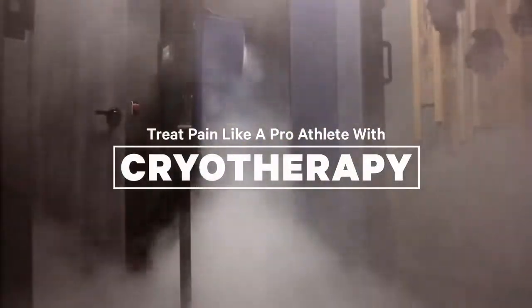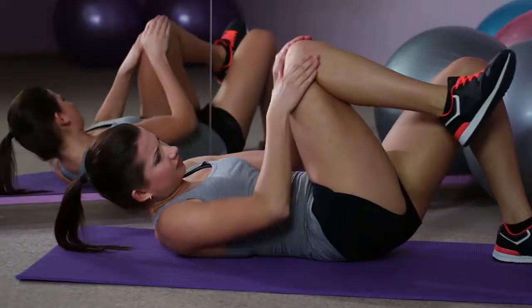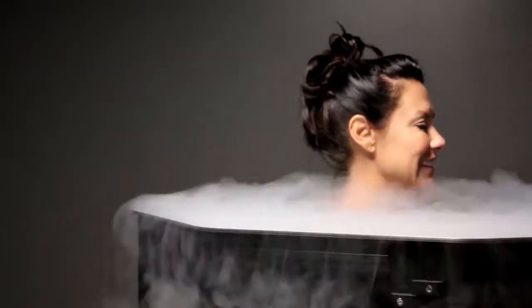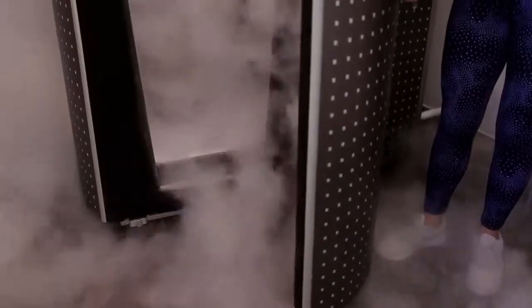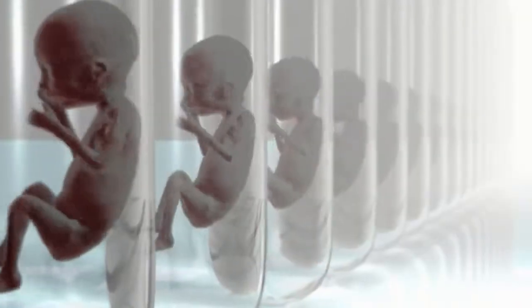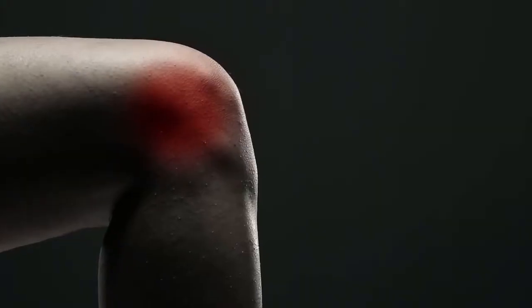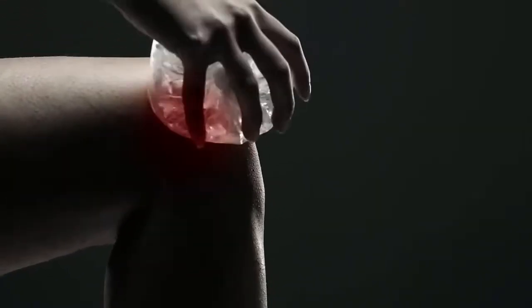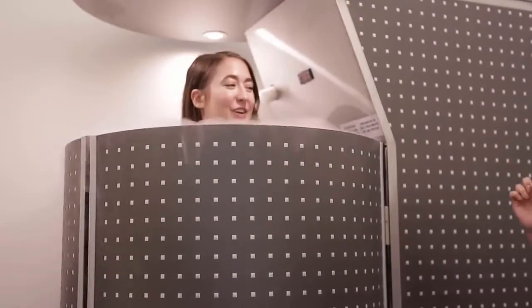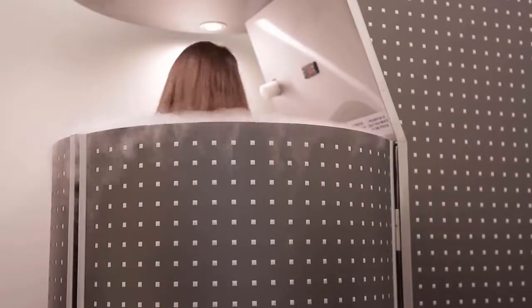Cryotherapy has been around as a means of treating chronic pain for a while, but it didn't get really popular until professional athletes started using it to recover and heal after games and workouts. Cryotherapy chambers look and sound like body cloning pods from a sci-fi movie, but they actually treat pain using the same simple science as an ice pack, except it covers your whole body, and it's way, way frigidier.